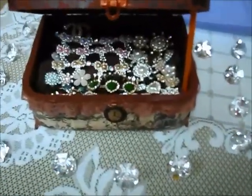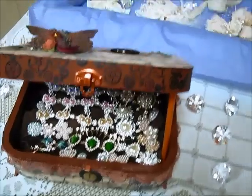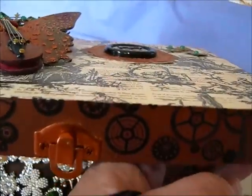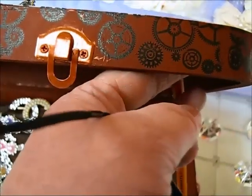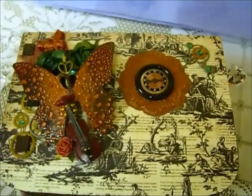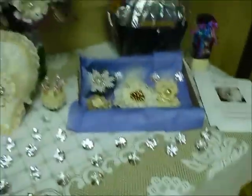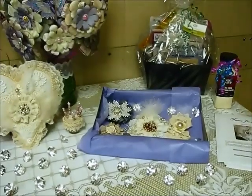This is a steampunk jewelry box. And let's see if I can show you the top. There we go, off to another table.